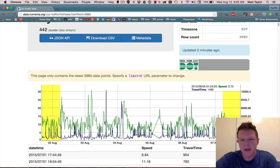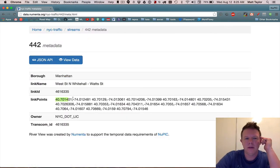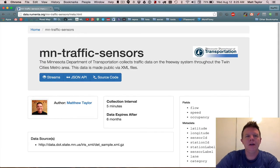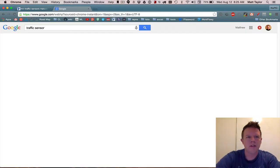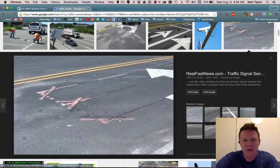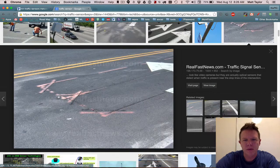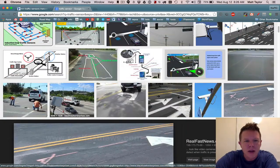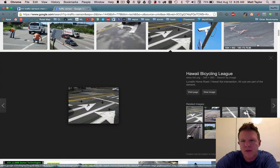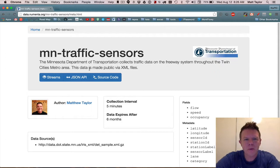But this is aggregated over a route, with many coordinates. If you look at the metadata, you'll see points along this route, from one intersection to another. But there's some other data in here that I recently found in Minnesota, not aggregated, but from traffic sensors. I believe these are the ones embedded in the pavement, some type of magnetic sensors that can tell how many vehicles are going over them at any point in time. If you ever see these circles or shapes cut into the pavement, these are traffic sensors.